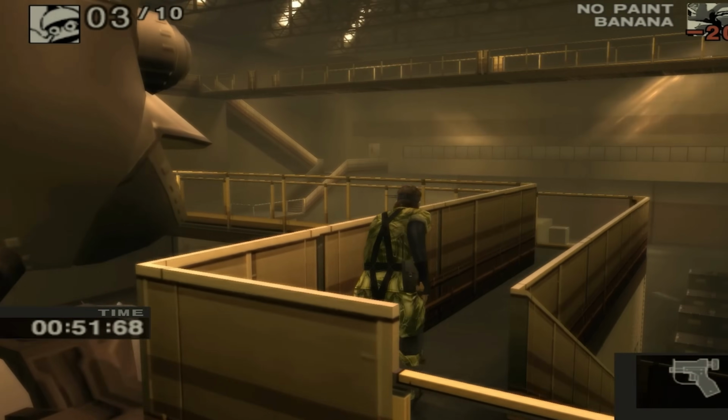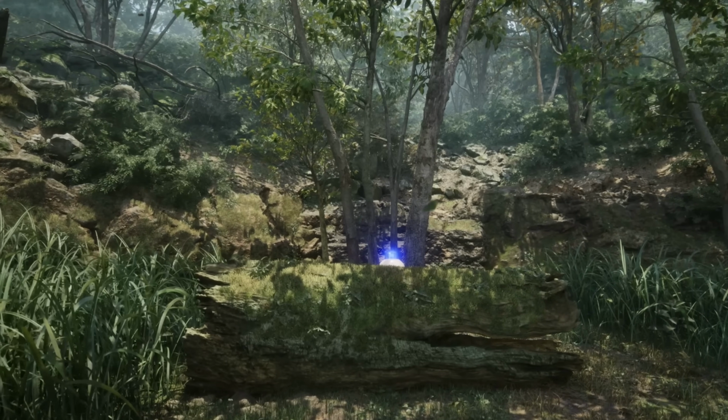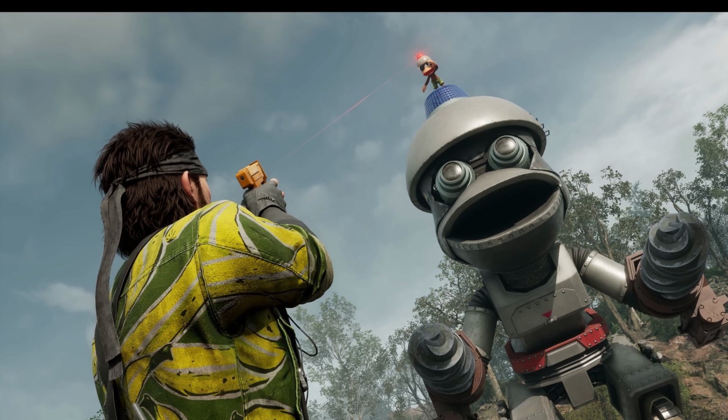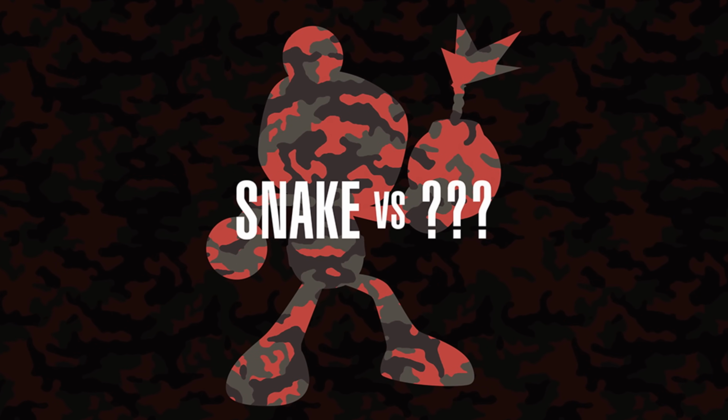However, with the later release of Metal Gear Delta this year, it looks like Monkey Madness will be coming back, so we get to go ape once again. And for you Xbox users, instead of getting Snake vs. Monkey, I think you'll be getting Snake vs. Bomberman, which is equally as cool.